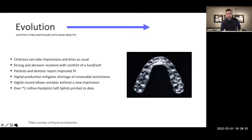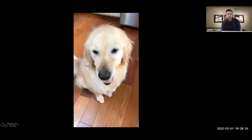Nice stat from Keystone, the manufacturers who make this particular resin: their calculations show that there are over 2 million of these splints in the mouth worldwide since it hit the market over 3 years ago. That's the other thing, am I a guinea pig for this? Is this safe? It's been around for 3 years. So if you haven't tried one of these yet, you're definitely out of guinea pig territory. You're actually approaching the other side of that spectrum at this point, with lots and lots of them in the mouth worldwide.